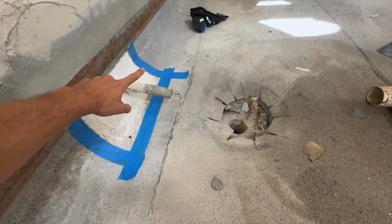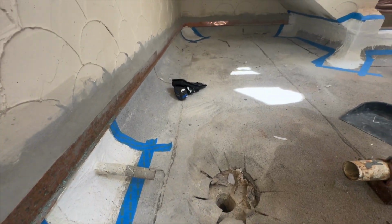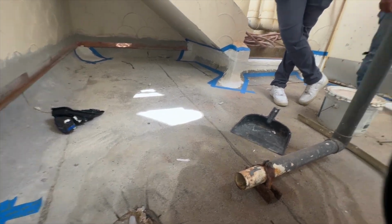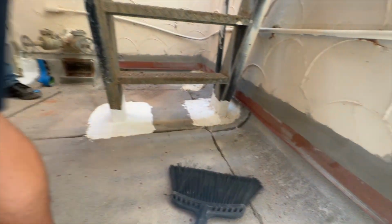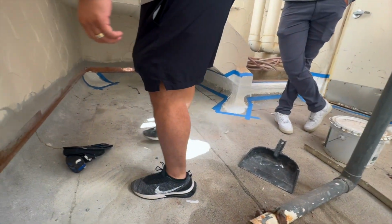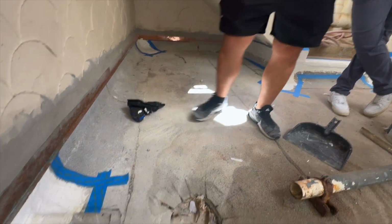This is how you do the poly flash, is you blue tape it off in these areas to make it nice and straight. You see we just have some temp flashings in for now because we didn't want any leaking, but we're doing our final nice flashing with our blue tape around.